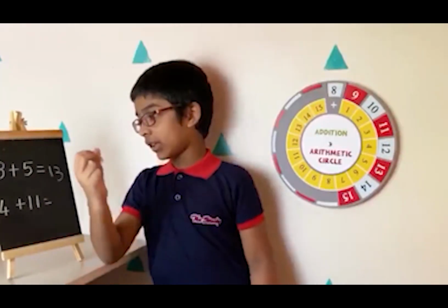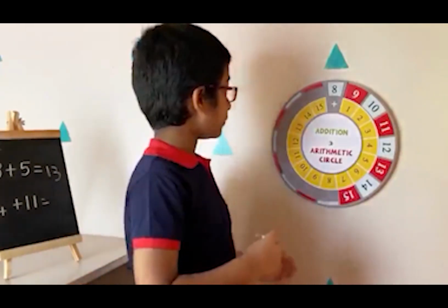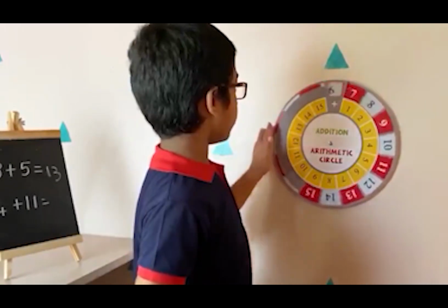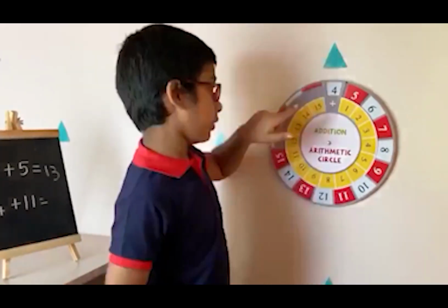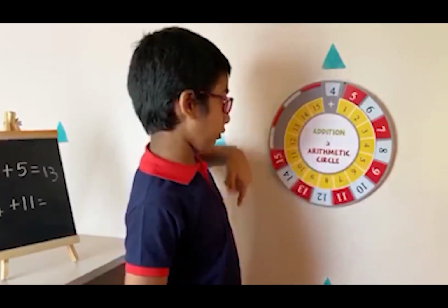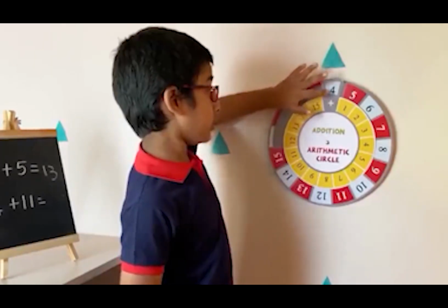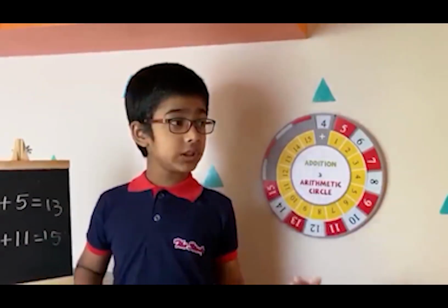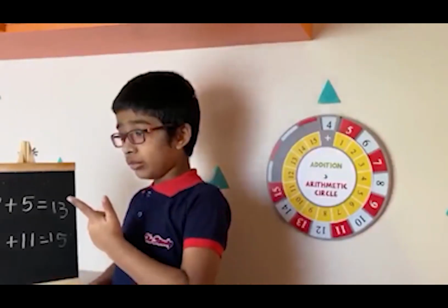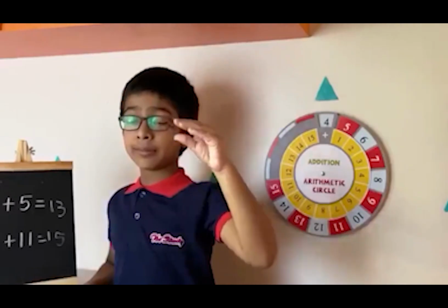We have to find out 4 plus 11. Let us solve it. So let's go to 4. Let's take 4 in the box and search for 11 in the yellow circle. So I found 11 here. So 4 plus 11 equals 50. We can use this wheel to solve any small addition problems.